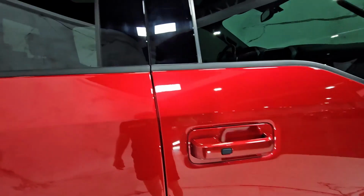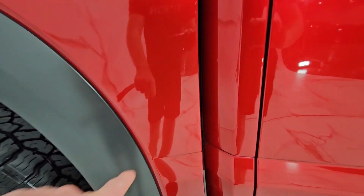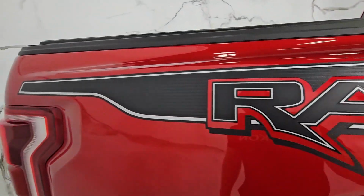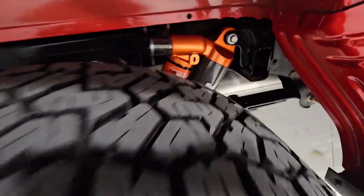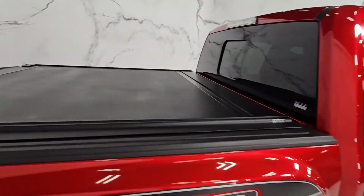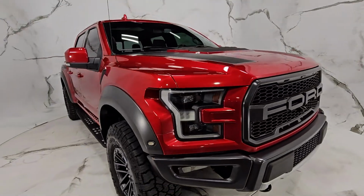Doors in great condition. Typical gloss black trim here where you're going to see the swirls. The door looks nice. A couple small rock chips. A few there. This graphic, it's in great condition. Bedside looks good. That wheel looks nice. Oh, that's really clean. Then you got the Retrax bed cover here. So far you would never know this truck had the mileage that it does on it based on how clean it is. It's looking really good.